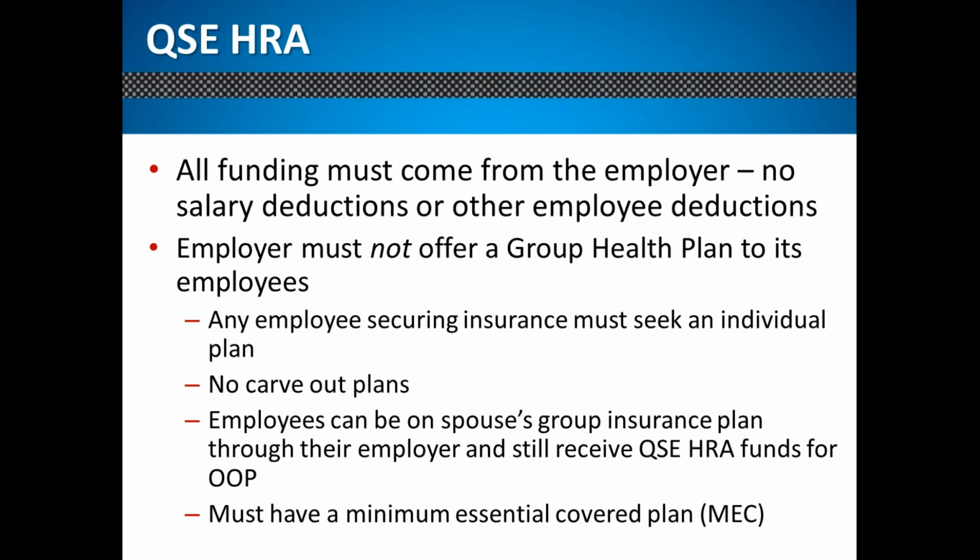An employer cannot have a group healthcare plan in place to have a QSE HRA. So a small employer, if they want to offer benefits, has options now. They can either offer benefits through a QSE HRA, saying I want to reimburse my employees a certain dollar amount a month for their premiums, or they go to group. But you can't have a group healthcare plan.